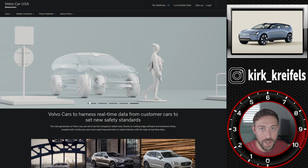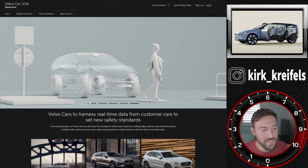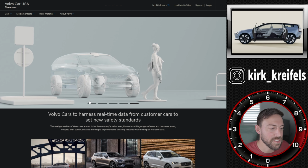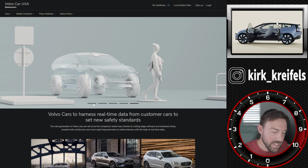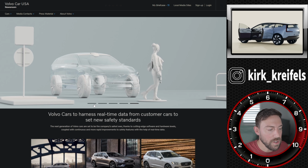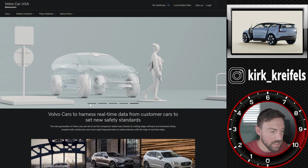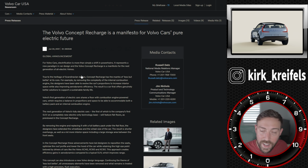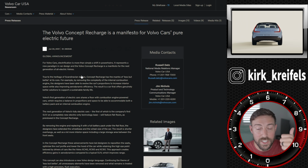We just finished up about a 3-hour live stream about Volvo's future, and at the very end, the last 10 minutes of that roughly 3-hour live stream, we got a glimpse of, I guess, the forefather of all their future vehicles. This is called the Concept Recharge, so we're going to get into it and discuss this vehicle as much as we can. We're not going to have any information on range, powertrains.